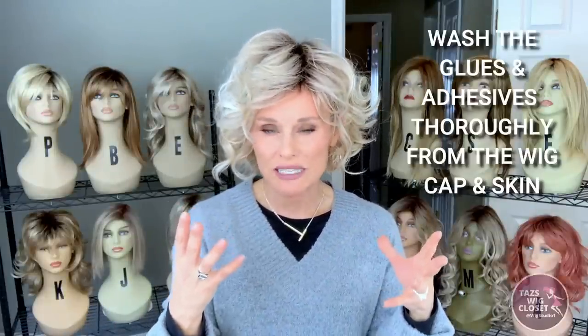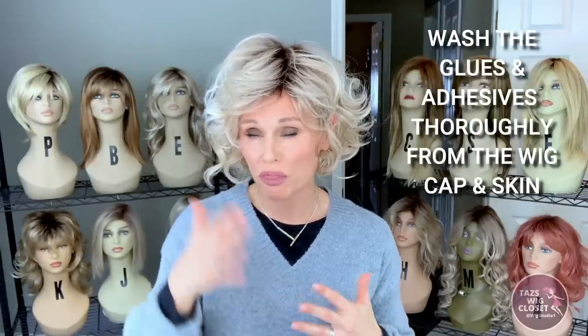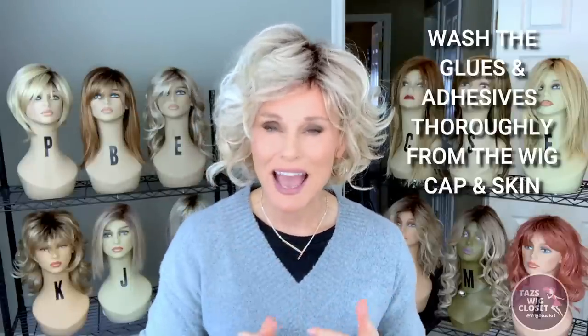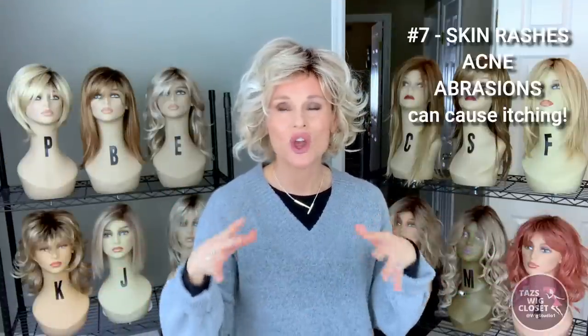You want to make sure that you wash those products off really well as well. So when you're done with the wig for the day and you're taking off some of that adhesive, make sure you wash both the skin and the cap if you're sensitive, because adhesives and glues can definitely cause irritation and itching under your cap. Number seven, a skin rash or irritation or breakout.